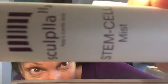Dang it, can you see that? The Sculplla Stem Cell Mist, right? Sorry that it's sideways. And I'm getting this product hopefully by Thursday or Friday this week. They said they were shipping it after the 20th. So for those of you who have ordered it or are considering ordering it, the Sculplla Mist is what I send people home with.